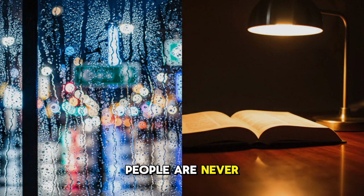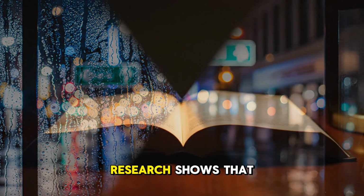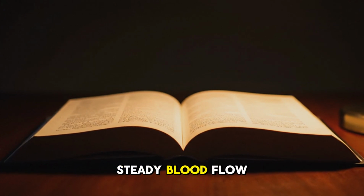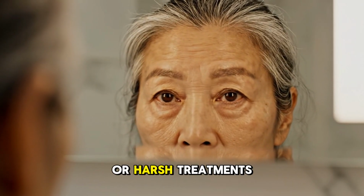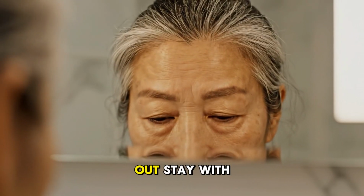Here's what most people are never told. Aging eyes aren't switching off. They're often undernourished. Research shows that the eyes, even into very old age, still respond to the right nutrients, steady blood flow, and daily care. And some of the strongest support doesn't come from surgery or harsh treatments. It comes from simple foods that quietly feed the eyes from the inside out.